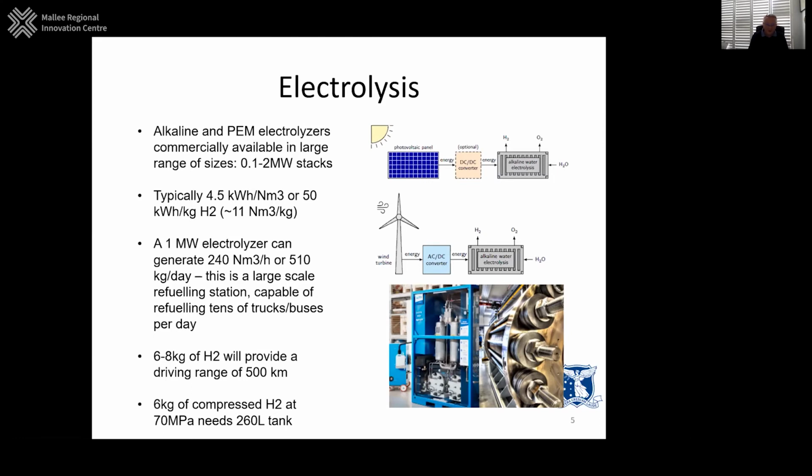And the reason for that is you don't need a lot of hydrogen to give you a large driving range. So if you look at a typical hydrogen fuel cell car, for example, you put 5 to 10 kilograms of hydrogen in there and you can drive 500 kilometers. Now, of course, you think about the fuel tank of your car, it may be 60, 70 liters, which is roughly 50 kilograms, and that gives you the same range. So we're getting about 10 times as much energy from hydrogen on a per kilogram basis.